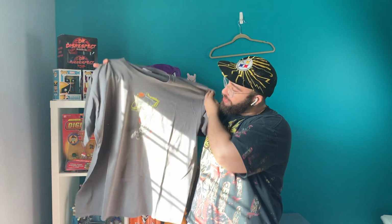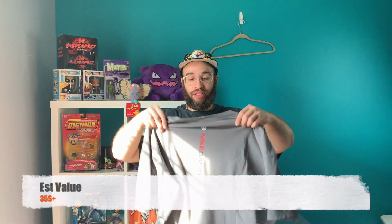Another Nike tee. White tag, made in USA. Nike basketball. Probably another $35 tee, 30 to 35.